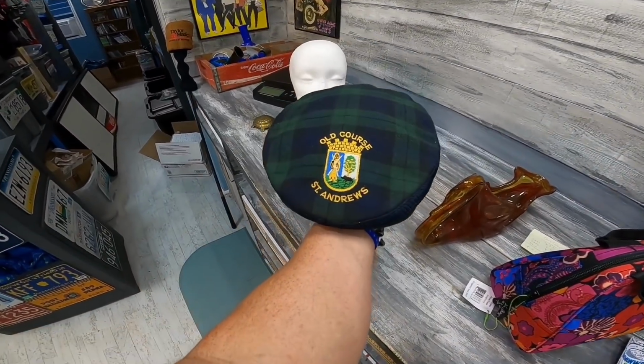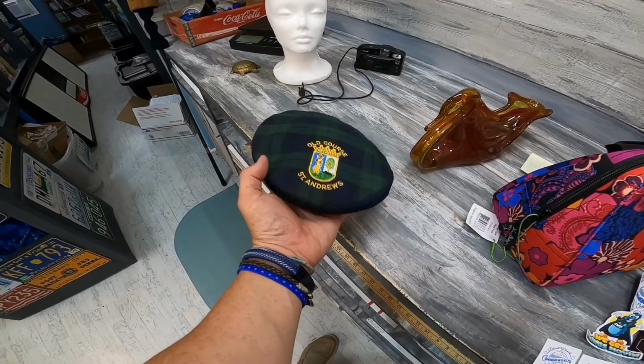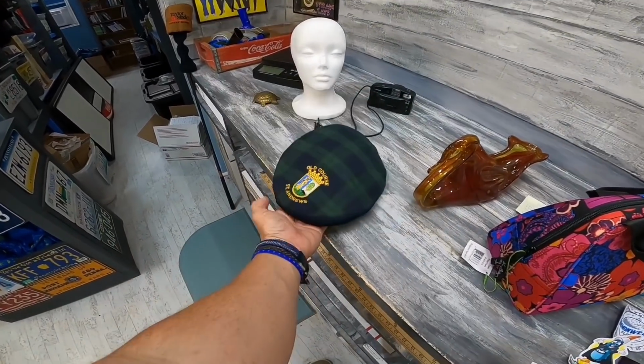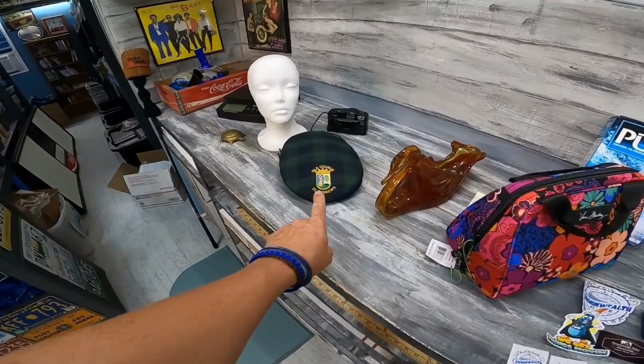The old course at St. Andrews. I thought it would sell a few weeks back when the Open Championship was on, but it didn't. Sold now. And I think I had the only one like that. So I put it out there for 25 plus shipping and just waited and waited and waited and waited and finally sold. I think I paid $1 for it.